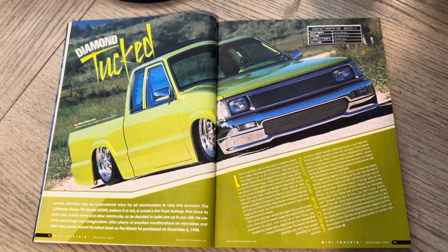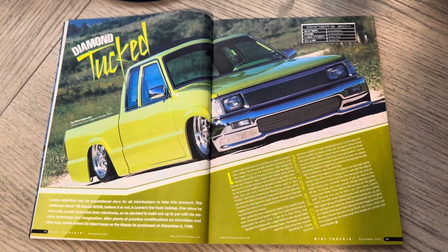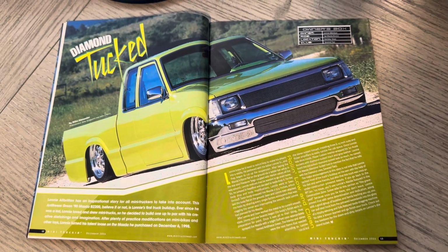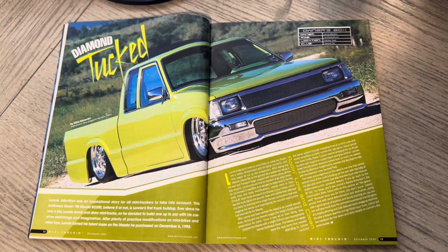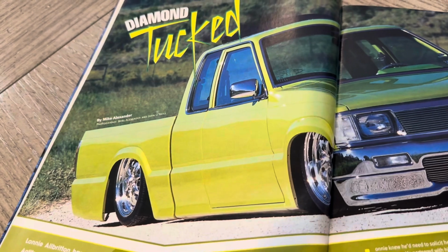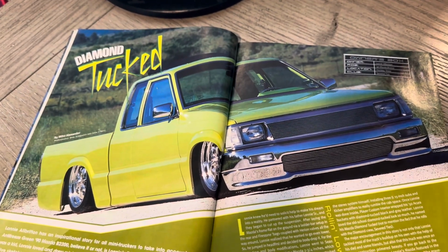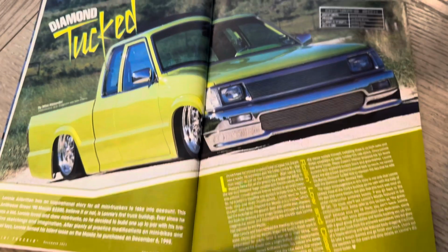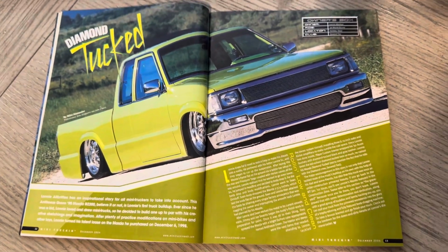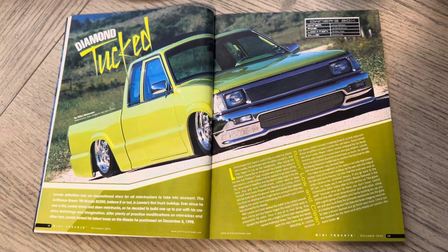Diamond Tucked. This was Lonnie Albritton's 90 Mazda B2200 out of Hockley, Texas, repping Severed. Super clean. We've talked about in the past, one of the possibly most popular mini trucks ever. I know you could argue Toyota, but Toyota and Mazdas definitely are up there, and other OEMs as well.